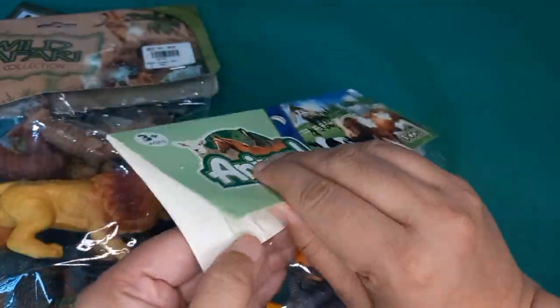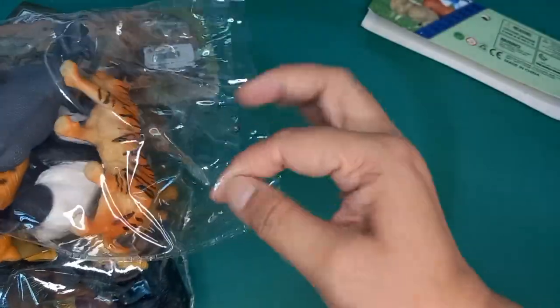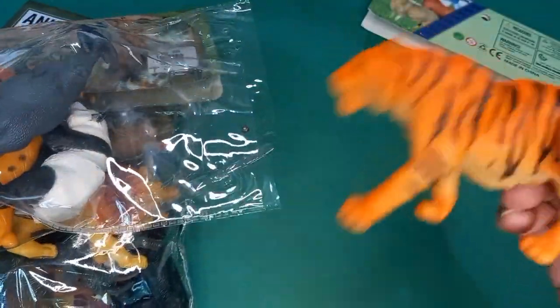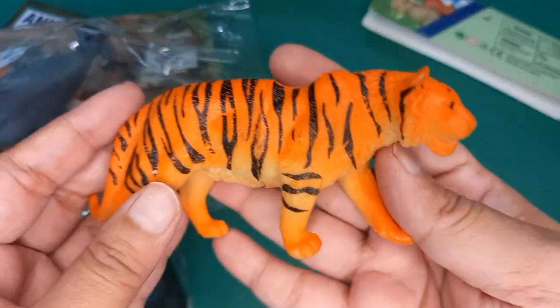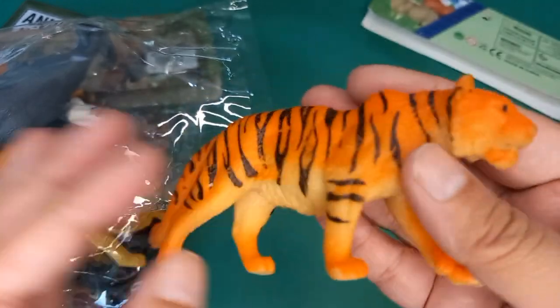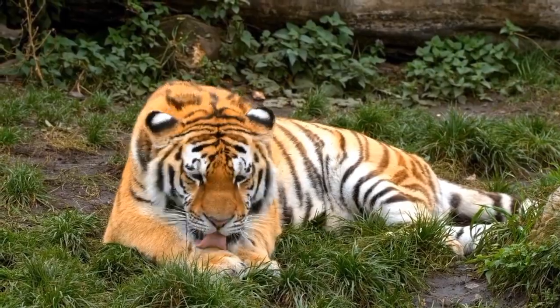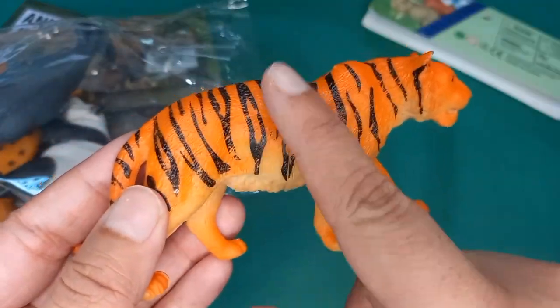Let's unbox the first playset. It has lots of wild safari zoo animals. Firstly, we have a tiger. A tiger is a wild cat with orange skin and black stripes. Tigers are also known as silent hunters.